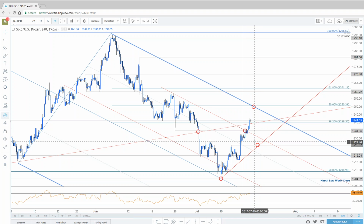Also, that's an objective break below the weekly opening range lows. So that's at 1227. So nice zone there. That's what would invalidate the immediate upside bias. Other than that, I'm looking, like I said, for possible exhaustion into that region.